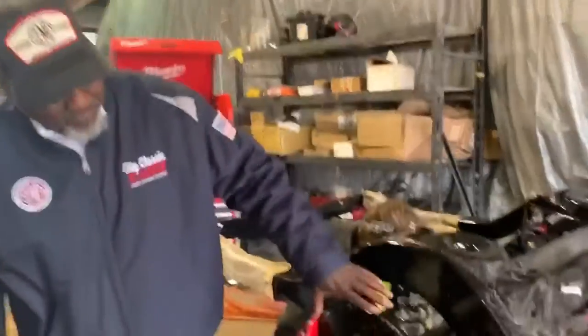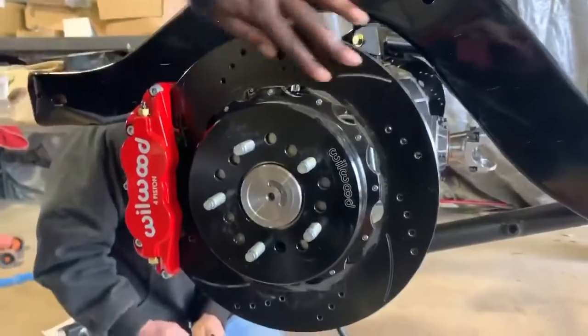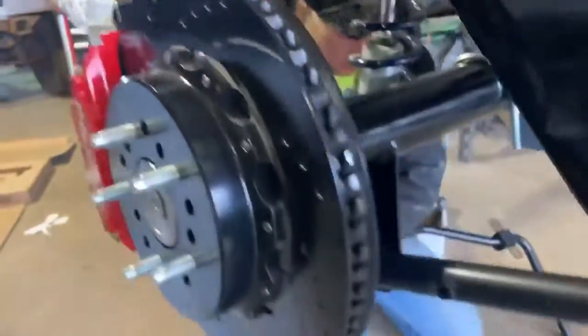But isn't that thing pretty? Sometimes it's just pretty, man. It's just pretty. A lot of technology there, just pretty.